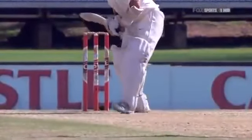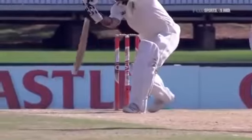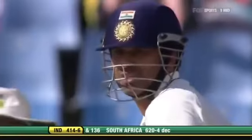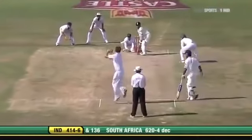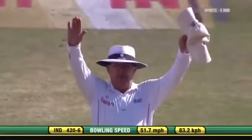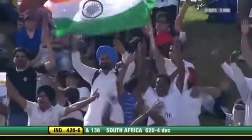Yeah, opened the face nicely, as we can see here. Pretty low down on the bat. Raced away down to the third man area. No third man in place. There, I would probably have to settle for 2. Am I right or am I wrong? Straight down the ground, and is it all the way? Yes, it is. It's a nice way to move into the 90s.